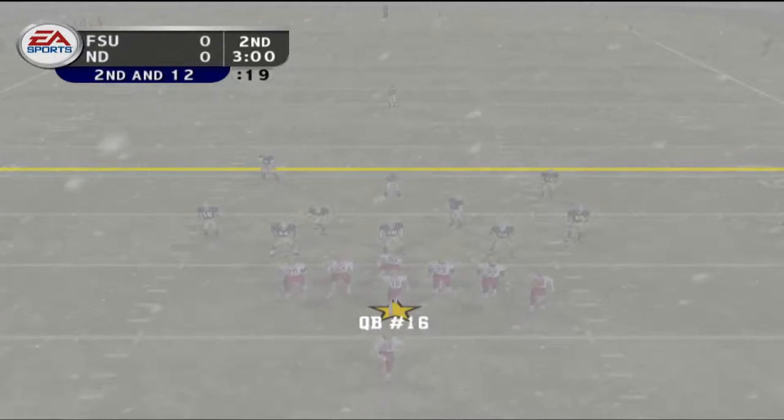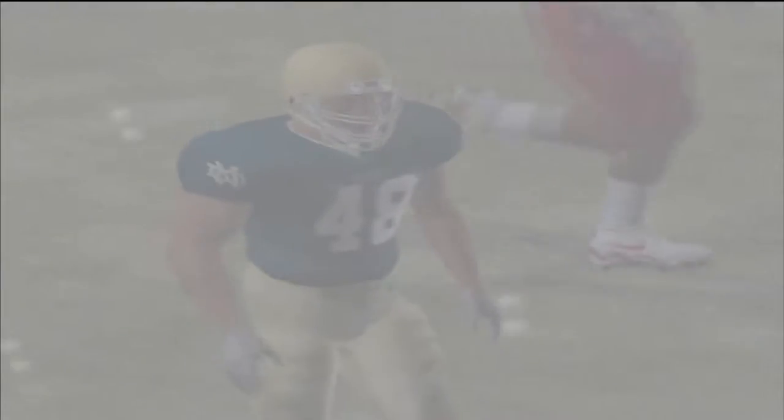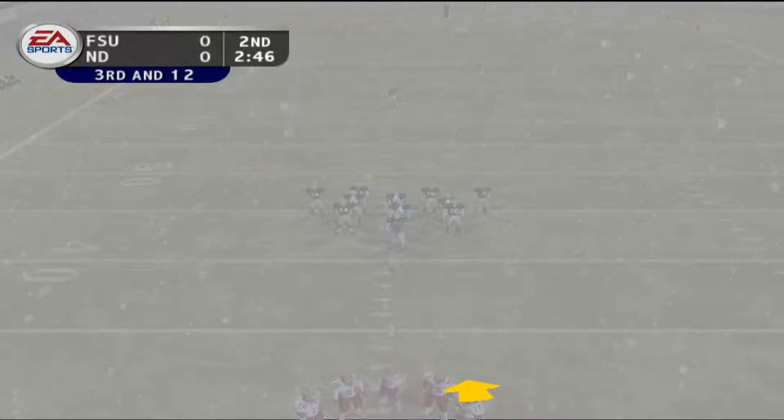Ball on their own 39. Number 6 lines up in the deep back. I formation. They'll run the option, and now he pitches it. He's gobbled up in the backfield. How about that defensive stop? That's a great effort by the defensive line there. Anytime you can get into the backfield and disrupt the timing of a run like this, you're going to come up with a big stop.